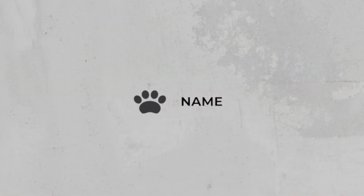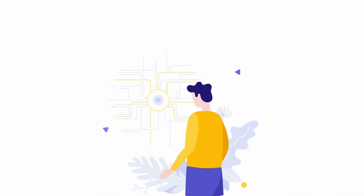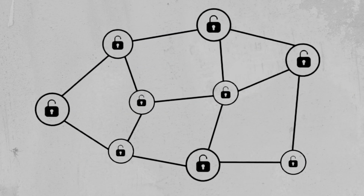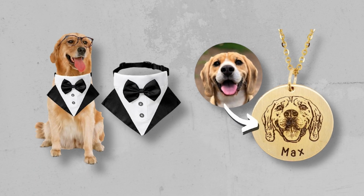But here, the key is personalization. Engraving a pet's name and owner's contact details on the collar is not only practical, but also adds a personal touch. Plus, with AI tools, you can whip up some really cool patterns or art to print on these collars. And why stop there? Add some flair with trendy attachments like bow ties or charming pendants.